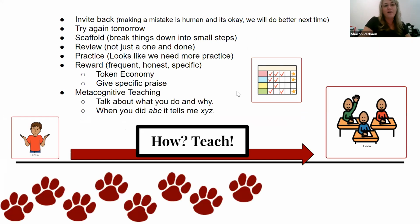So more of these ideas of how to teach. I have one student who, when things aren't going well, we're going to stop and come back and try again in a minute. We're going to take a break, and I bet we're going to do better next time, and that's okay. Maybe I'm just having a moment and I need a little break. We would say try again tomorrow, but I'm in an AB day, so I won't see them for a few days. We try to bring that back as quickly as possible.